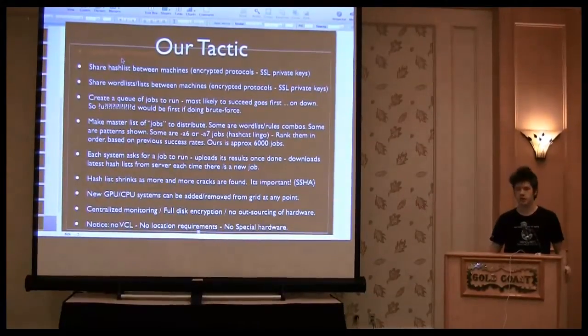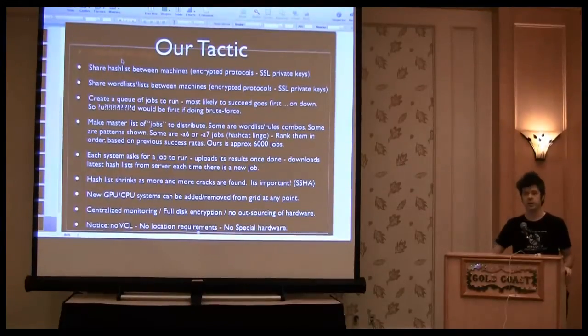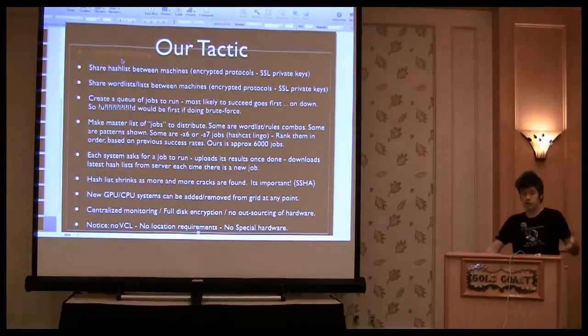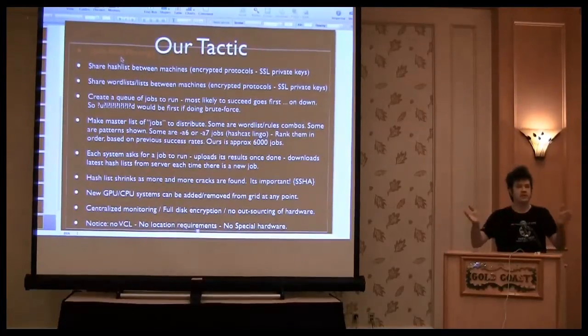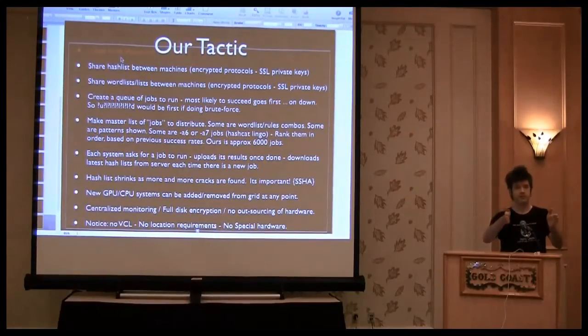And just any machine, you know, anyone in this room want to be a client, here, run this, and then you're a part of a grid, and you're not just helping a brute force, you're not running part of a VCL job. You're not even using a lot of bandwidth. So, as you go, the hash list shrinks. Now, that's not super important for NTLM, but you start thinking about these salted shots, and you're starting with 300,000 hashes. Well, after a while, you're 80% cracked.